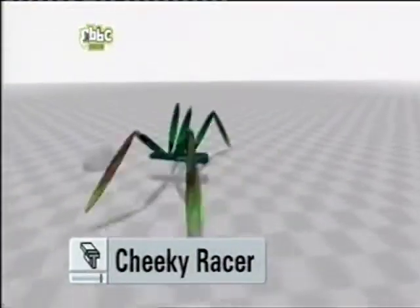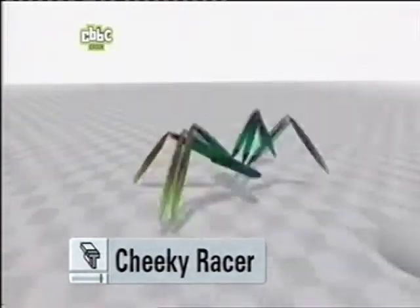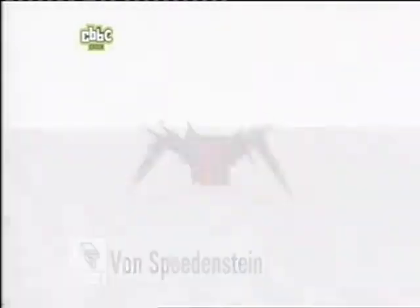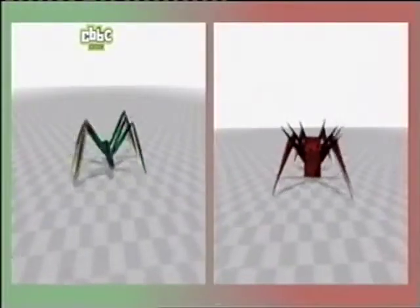Oh, the pressure of a penalty shootout. We've got Cheeky Racer in green and Von Speedenstein in red. Now, Von Speedenstein sounds a bit German. Good choice. We all know how jammy they are in penalty shootouts. You're not wrong, Rich.